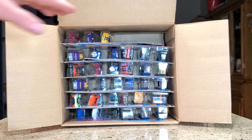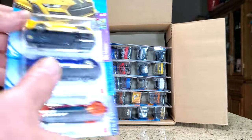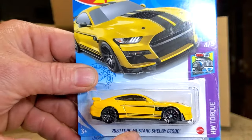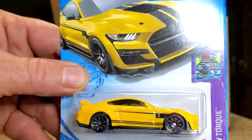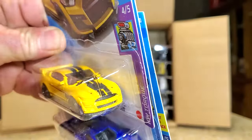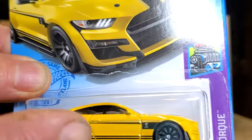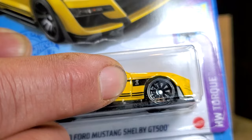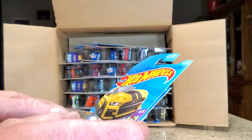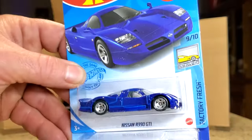Now the treasure hunt for this case is the Diora 2, and the Super Treasure Hunt is actually what's next right here. If this would have been a lot darker yellow and rubber wheels, it would be the Super Treasure Hunt, the 2020 Ford Mustang Shelby GT500. Nice. Has a little cobra snake symbol right there. I see it. Right here behind the wheel.